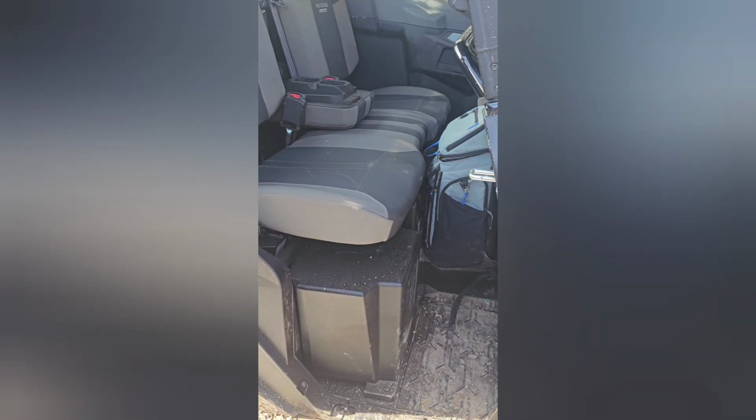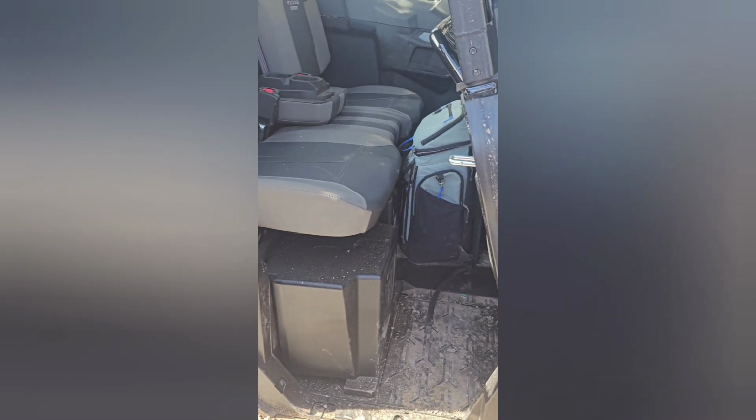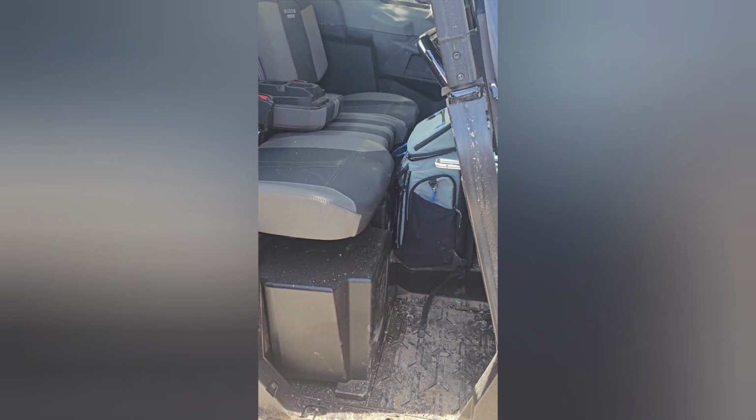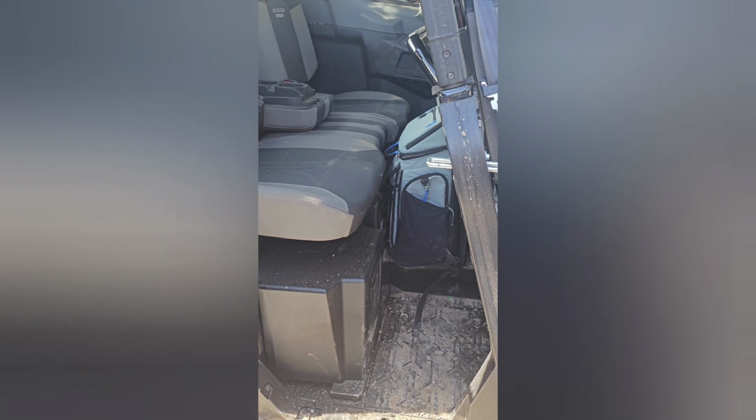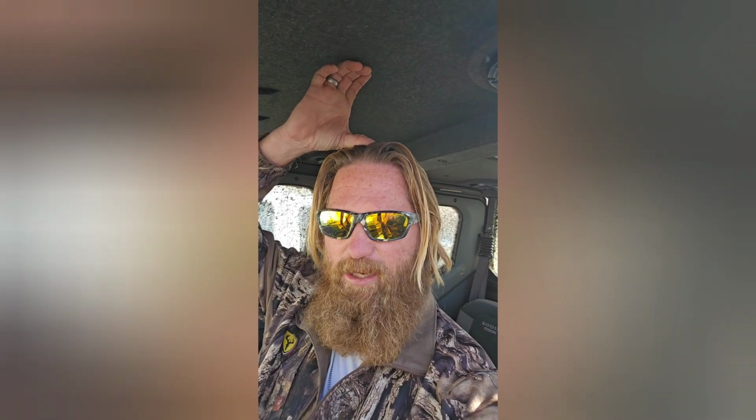As far as seats, if you are a short person, these seats are tall. You're probably not going to get your feet on the ground. If you're under about 5'3", your feet will hang up. And speaking of the height, at 6'1", I've still got probably 5 inches of headroom in here. They built this thing so anybody would fit.